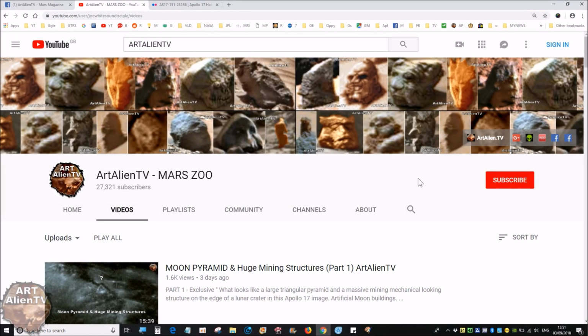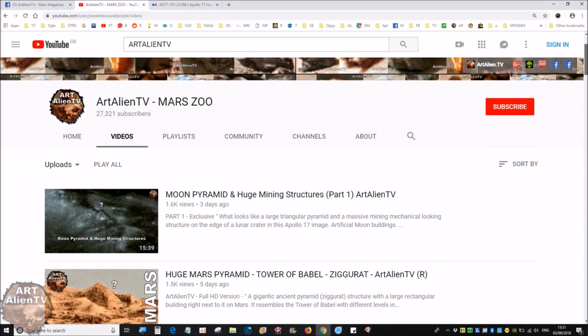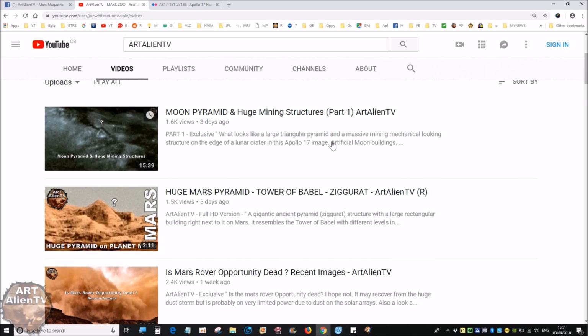Now this is a part 2 to the previous video, which is this one: Moon Pyramid and Huge Mining Structures Part 1. This is Part 2. We're looking at the same image and I'm going to be showing you a lot of the other things in the area. Now some of these are massive, but some of them are quite a long way off, 50, 100 miles away. Some of these structures are absolutely enormous.